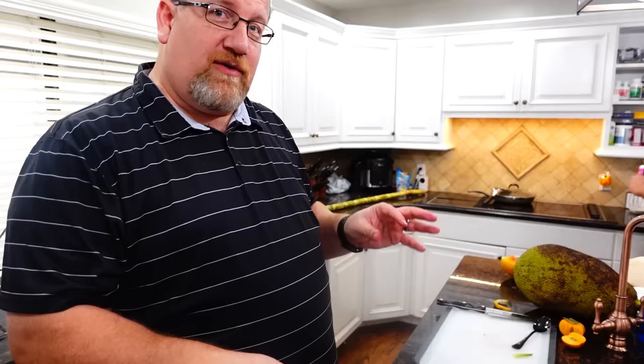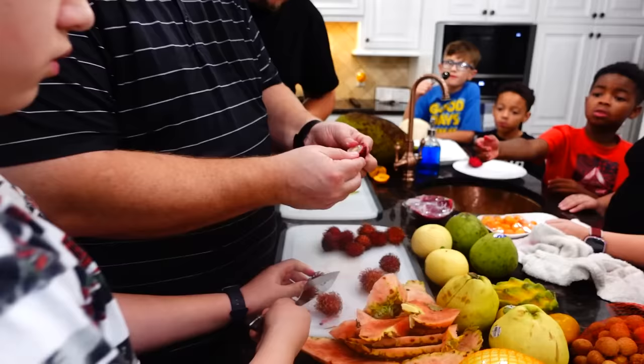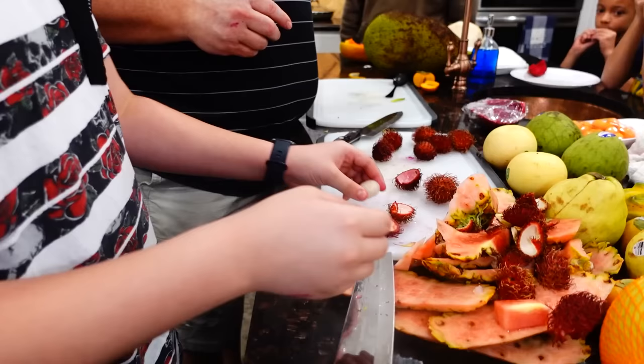I have to admit, I actually don't know how to eat a lot of these. So this one is called, I believe, a rambutan or something similar to that. I don't know how to eat these. I'm just going to cut them in half. Oh, wow. So it's clear. That looks great. I'm assuming you don't eat the seed. Let's just try the outside. Who wants to try it? Okay, don't eat the middle seed. It looks like an alien egg.